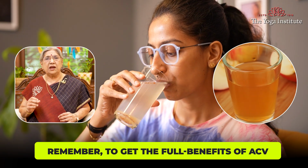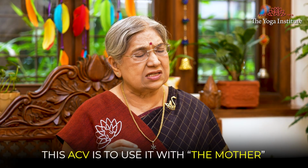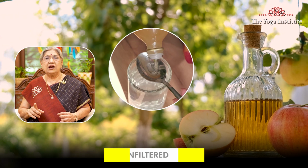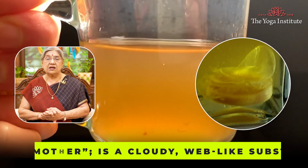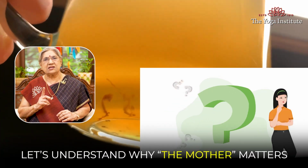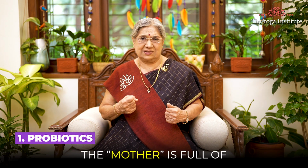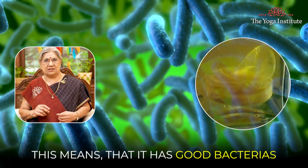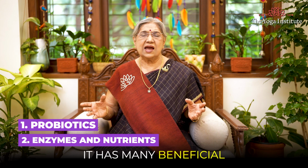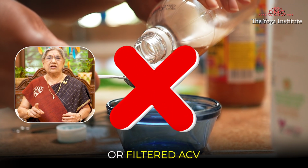Remember, to get the full benefit of ACV, you must use it in the right way. The right way to use this ACV is to use it with the mother. This is the type of ACV that is raw, unfiltered, and unpasteurized. The mother is a cloudy web-like substance found floating in the vinegar. Let's understand why the mother matters. First, the mother is full of probiotics. This means that it has good bacteria, which supports gut health and digestion. Second, it has many beneficial enzymes and nutrients that are not present in pasteurized or filtered ACV.